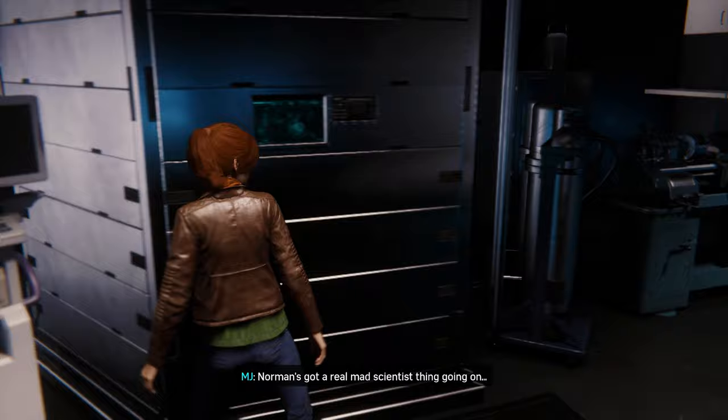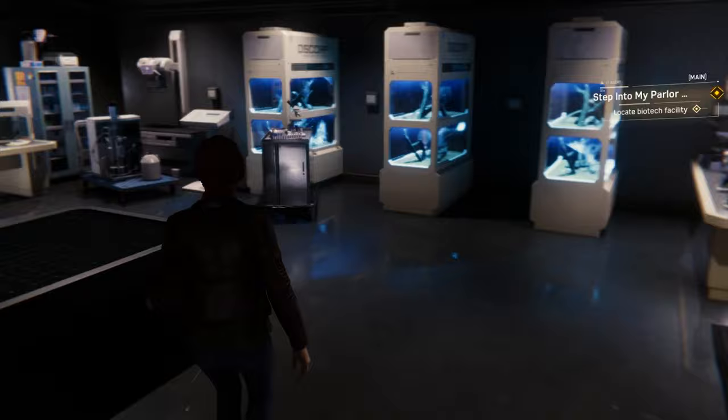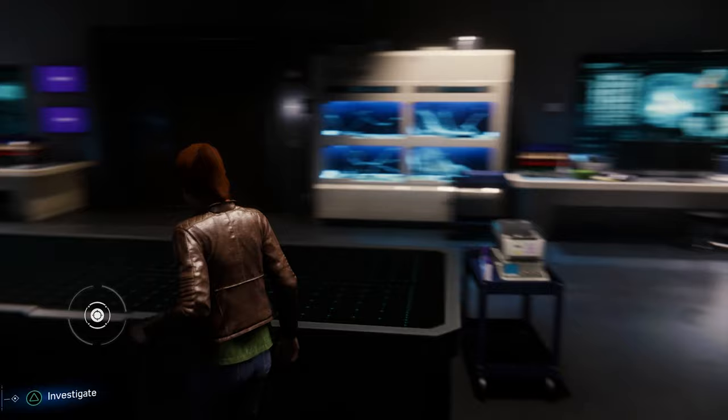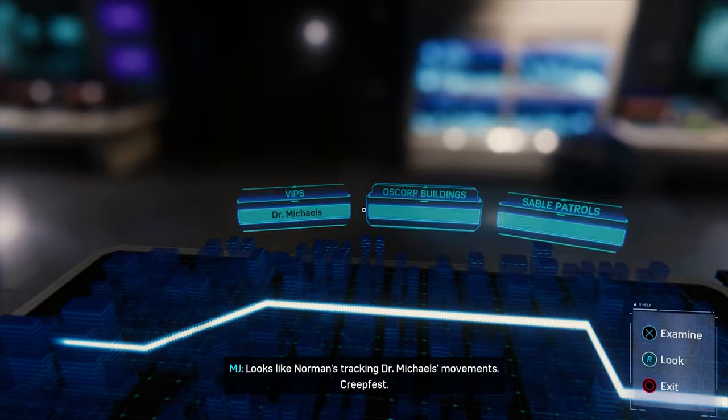And I think that's the last thing in the lab to see. There is technically one more thing, but I think that comes in a cutscene once we're done with this sequence. So now it's just onwards to progression. Norman wins the fancy map contest. Looks like Norman's tracking Dr. Michaels's movements. Creep fest.